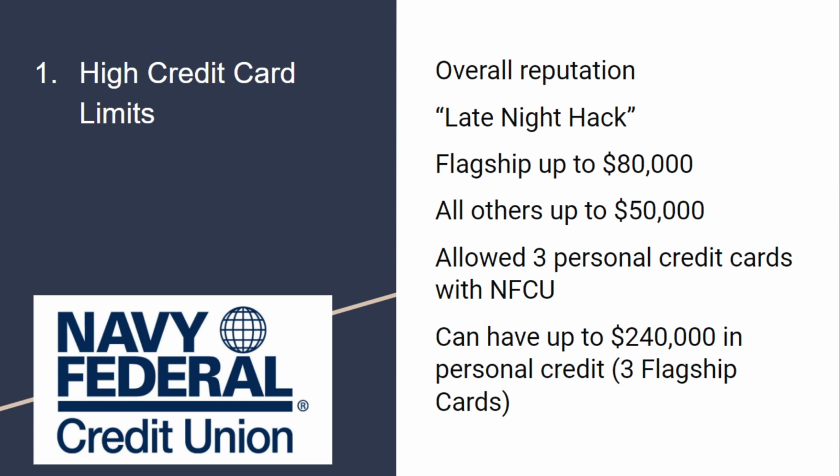So you are allowed to have 3 personal credit cards with Navy Federal, and you can actually have up to $240,000 in personal credit if you have 3 flagship cards. You can get more than one of the same card with Navy Federal. And if you do that, you can hit the sign-up bonus on each of those separate cards, because each card is its own separate account.